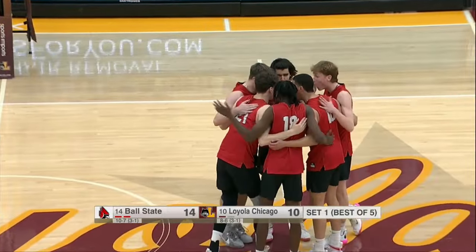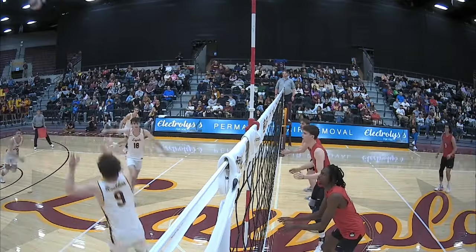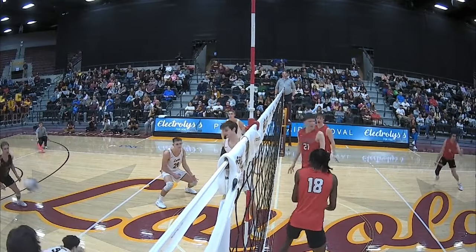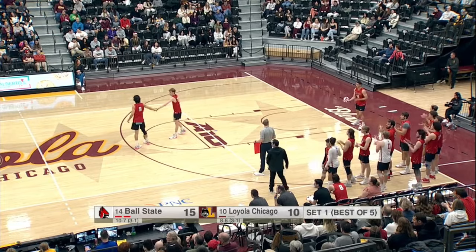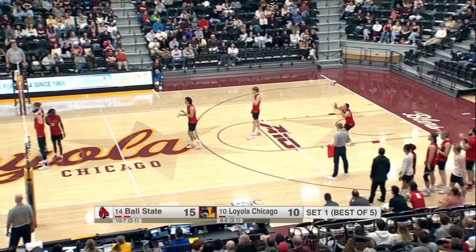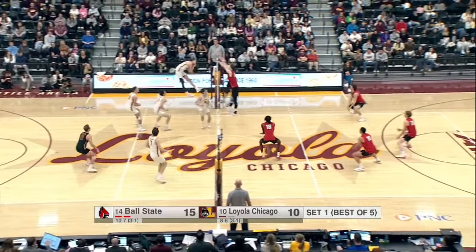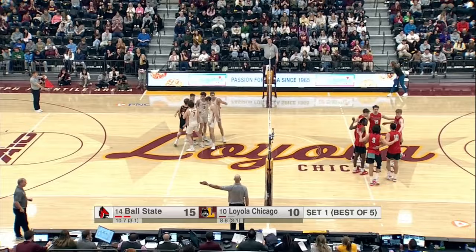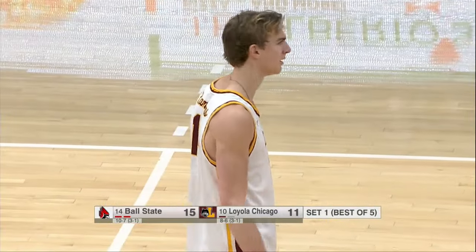And it's a block right down the middle. Will Patterson, the denial. And I mentioned early, Ray, how good Loyola looked on the block. Ball State has dominated at the net over the last several points. Yeah, Ball State's done a nice job. It's really starting with their serving. The serving pressure from Ball State has led to some solid touches on the block. Wallace again, Oakley. The set there found Van Buren. It's off the block, and it's a point for the Ramblers as the teams continue to trade back and forth.